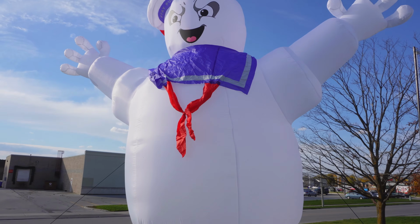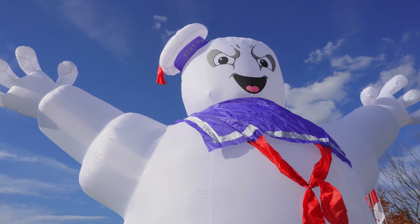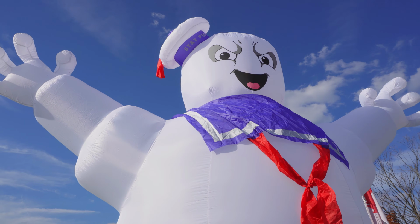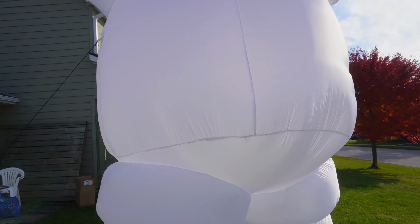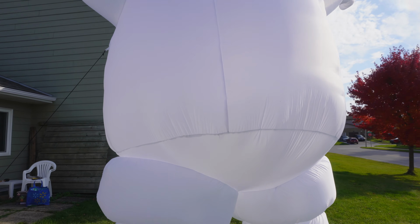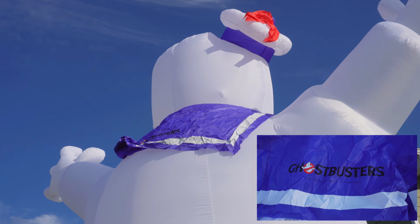As I alluded to a couple seconds ago, he's got all that sailor's garb on. You've got the Stay Puft hat that of course says Stay Puft, the red ribbon along with that, the red bow going around the chest, alongside that blue and white detail on the chest piece. Taking a look at the back side of him, you do have this big marshmallow bum. But it doesn't end there, as you're also going to find a little bit of branding, because as seen here, we've got the Ghostbusters title.